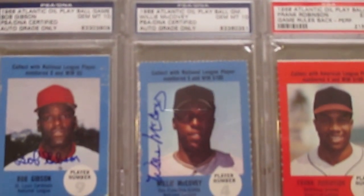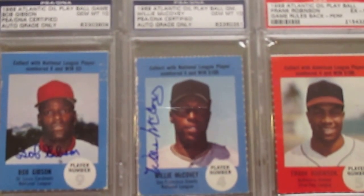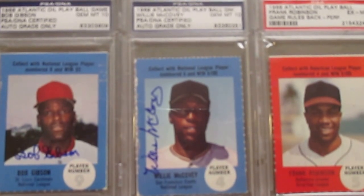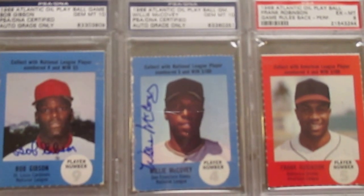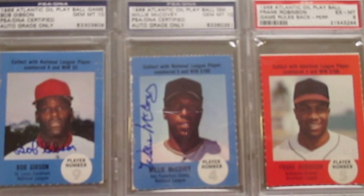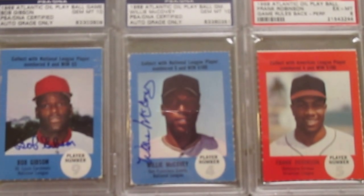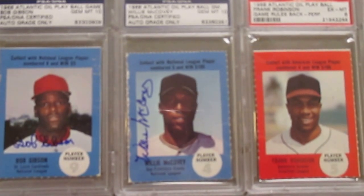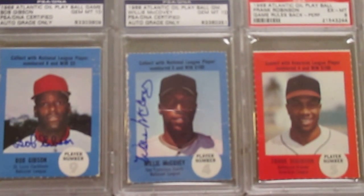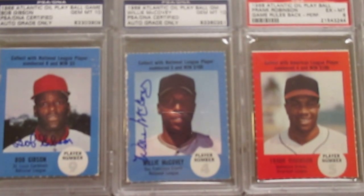Atlantic Oil play ball. Now these came as a promotional from Atlantic Oil. The whole idea was you could purchase some gas and get these little pamphlets, so you could open up the pamphlet and there'd be a couple player cards and they have a player number. And if you could pair up certain numbers, you could win cash prizes. So of these three here, none of them were prize winners. The ones that did win cash prizes obviously are more difficult to find. So it would make this set extremely hard to get would be to find the ones, because there just weren't a lot of them printed, the ones that were worth cash value.